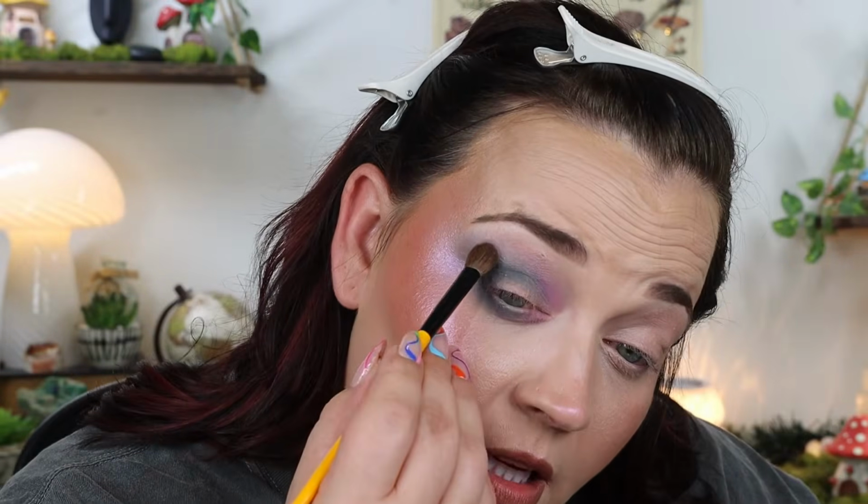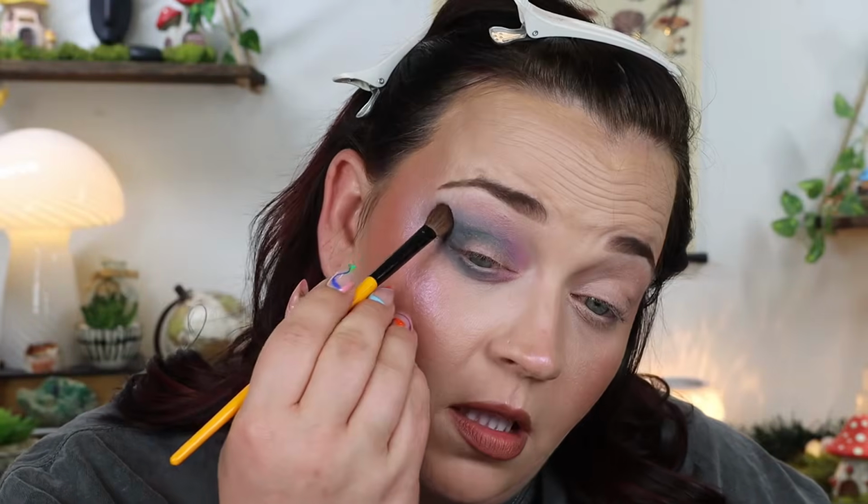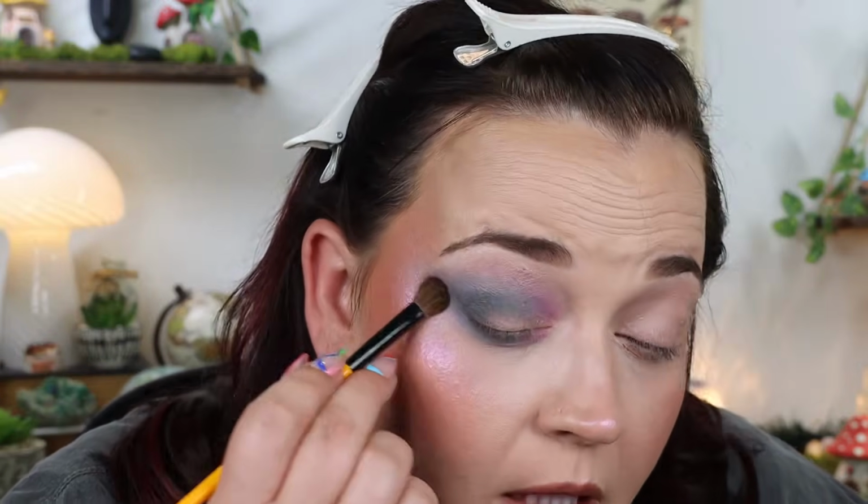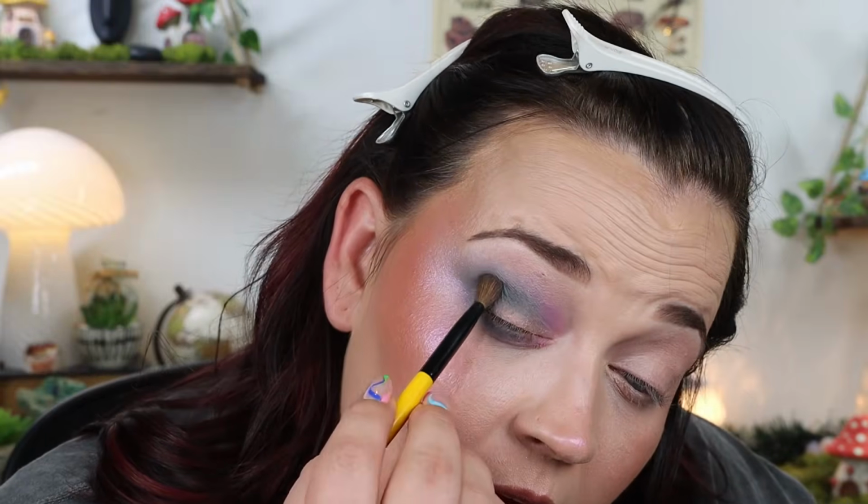I'm going to use an E08 and just use that to press this here, which is what I should have done to begin with. Because all I did was make a mess of things. But I did want this eye to be really, really smoky. So I'm going back into that deep gray. I'll add some dimension back to this.